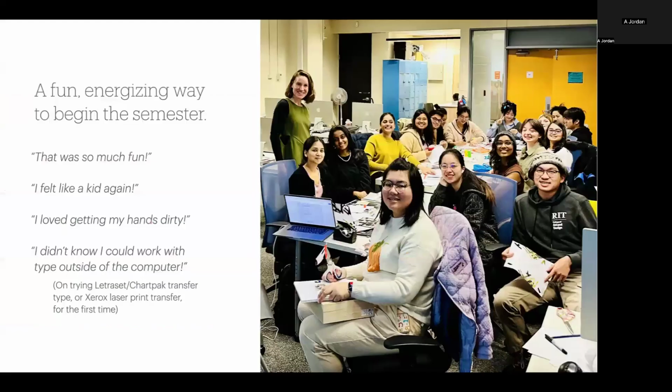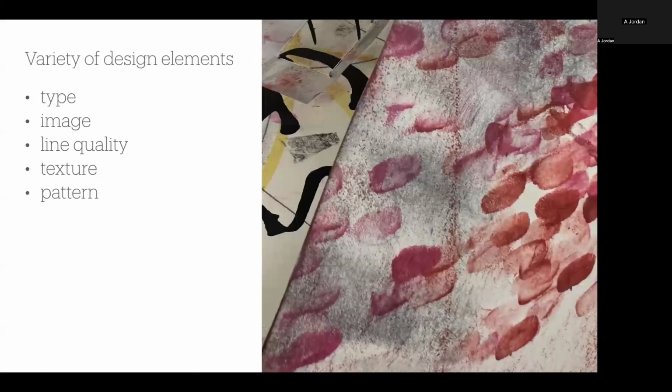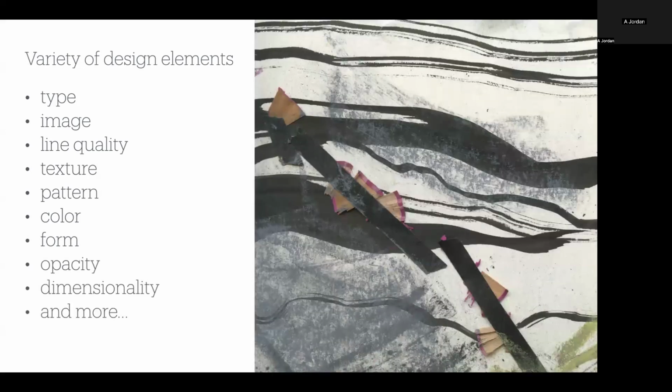At the end of the workshop, I receive positive feedback. The students really enjoy it. They have a lot of fun, and it's unusual for them to be able to get their hands dirty like this in class. I purposely fill the bags with a wide variety of art supplies to make sure that each collage includes many design elements. Every collage will include many examples of type and image and line quality, texture, pattern, color, form, opacity, dimensionality, and more. They're very rich, full of all sorts of interesting moments.